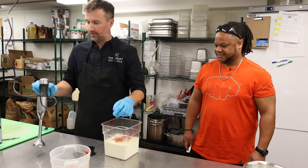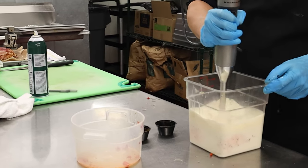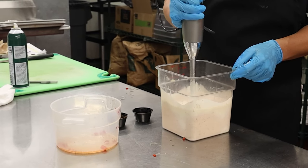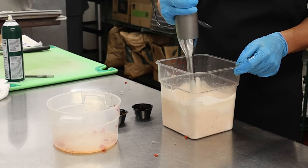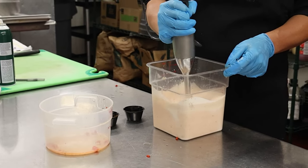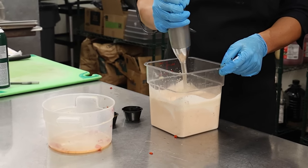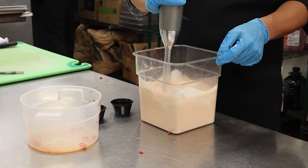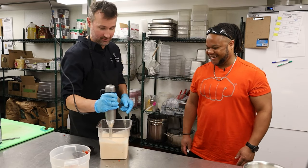And then just take the immersion blender here, whip that up. Oh yeah. I love watching it turn colors. Getting that good Cajun look to it. It went from white to pink, cream to pink. All that flavor and that seasoning getting in there. Yeah, that's what I'm talking about. If you're from the South, you're gonna like this.